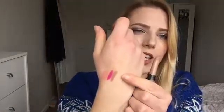And then I've got this NYX High Voltage lipstick in the shade Stone, which is like a slimline bullet. That doesn't bother me in the slightest. And this glides on beautifully. It's a beautiful nude colour. I really like it. It's very easy to wear, so I'm going to be keeping this one. I love the NYX High Voltage lip range.